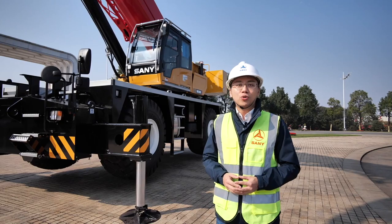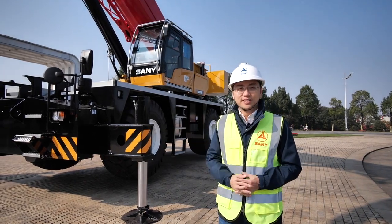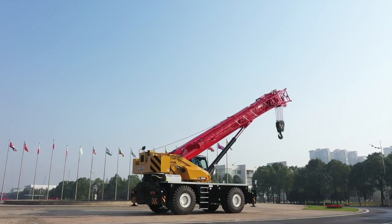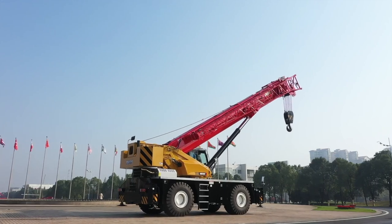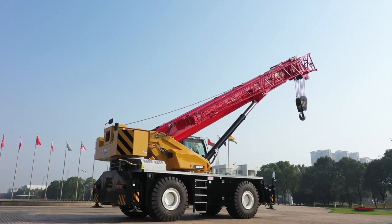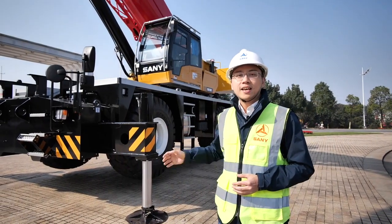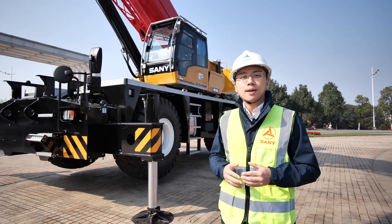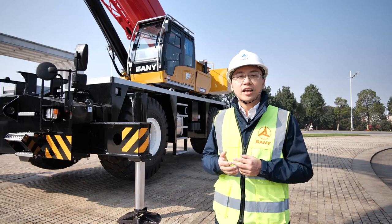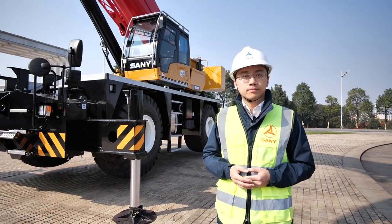Today I'm going to show you our next generation rough terrain crane, SRC1100T. SRC1100T has a maximum lift capacity of 110 metric tons. That makes this machine one size class larger than SRC900T that we introduced earlier in the year. Both the 1100T and the 900T are based on the same platform. Therefore, they use a lot of the same components such as engine, transmission, axles, jibs, etc.